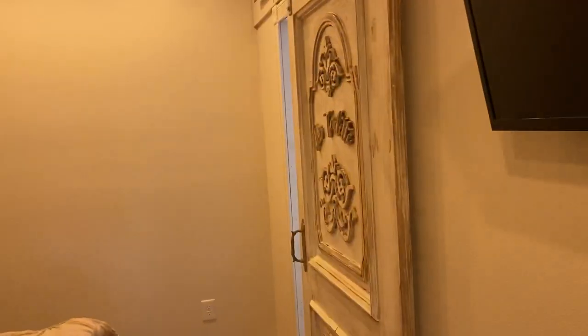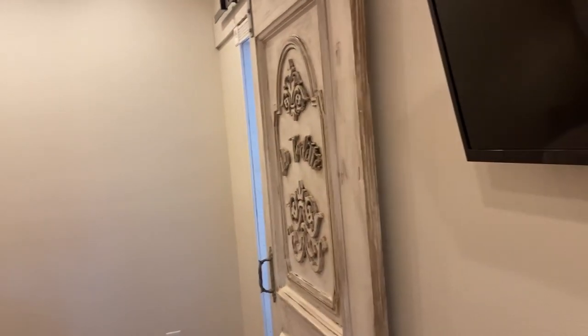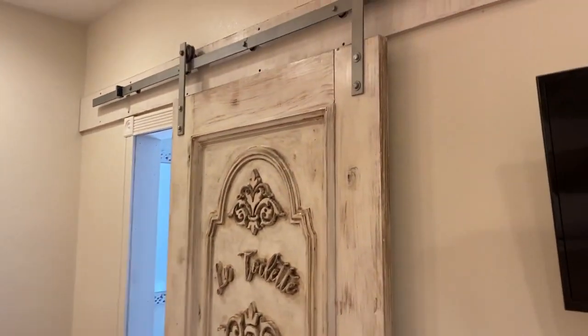This is a door that I'm actually selling on Etsy right now.